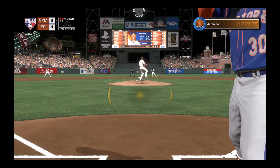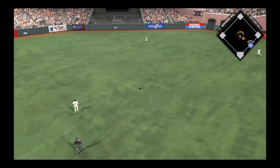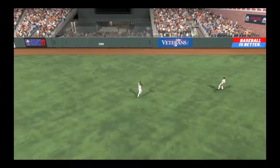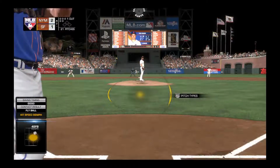Ball 2. You know, I think that off-speed pitch fooled him a little bit, but not enough. He was able to hold back. High in the air out to center field. Williams patrolling center makes the play. 1 out. Here's the catcher, Travis d'Arnaud.